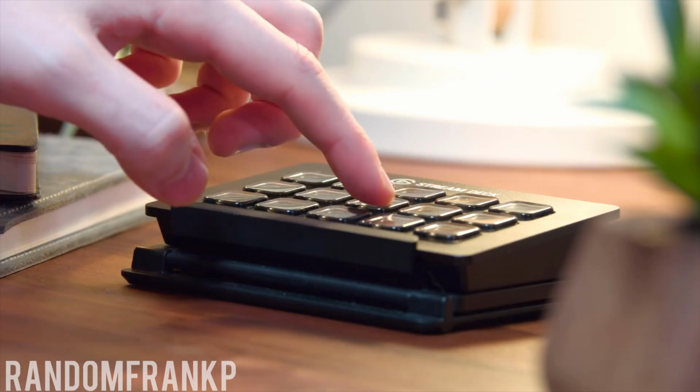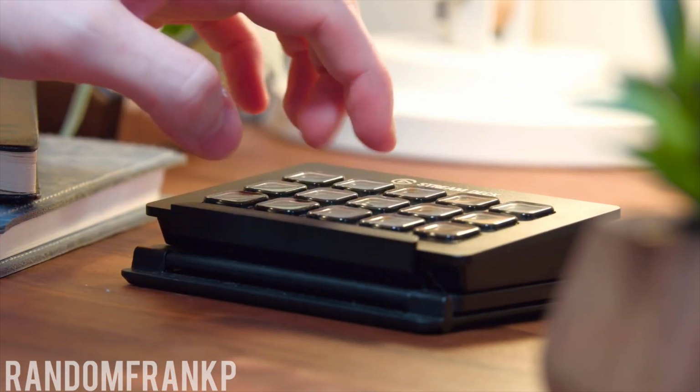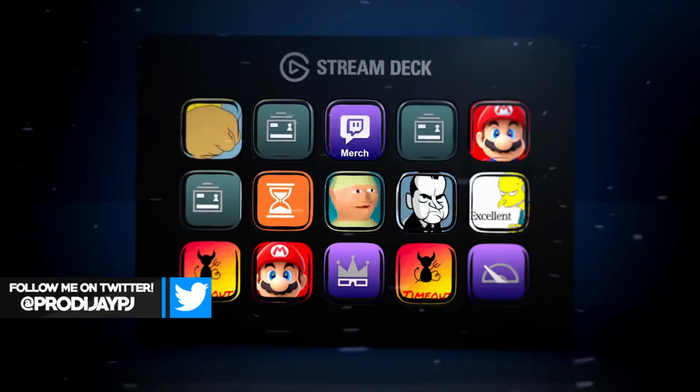Maybe have one that automatically opens up Photoshop, or another one that opens up your editing software. I mean, the possibilities are pretty much endless, as you can customize buttons however you like, even adding different photos to label what each button does.